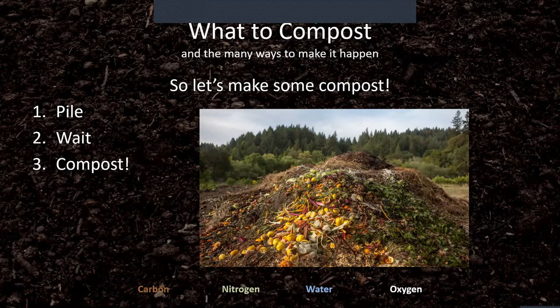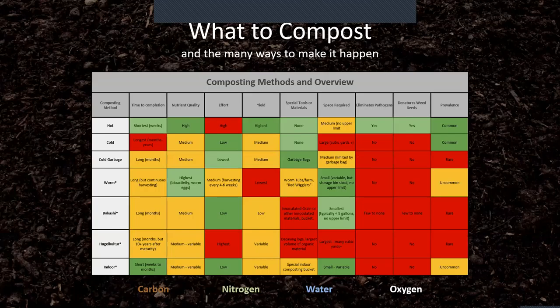So how do we compost? This is the table that I mentioned earlier. Composting methods and overview. What I want you to take away from this is basically that there are lots of ways to compost. And there are lots of different dimensions by which we may measure what forms of compost would best suit our particular contexts. So going down the left column, we have composting methods.